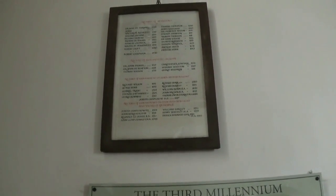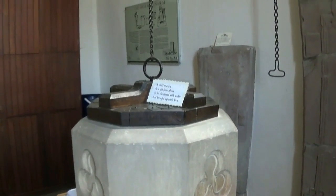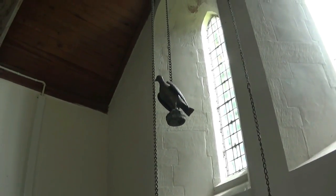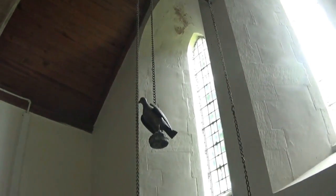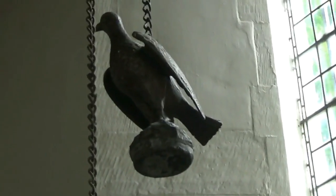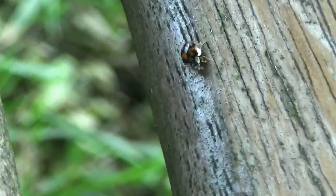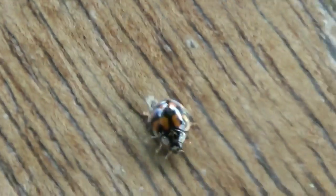Long history going back to 1296, the first rector of Beaumont. And the font cover has a bird figured counterweight. Epic.